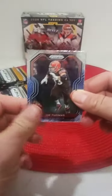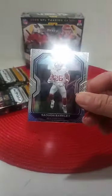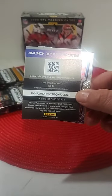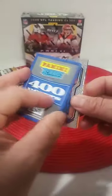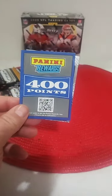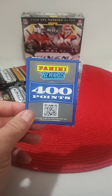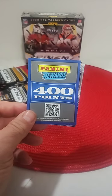Super Bowl Sunday in 2 weeks, so football winding down. All right. We got Cleveland. We got Barkley for the Giants. And we have a 400-point Panini Rewards. That counts as a hit, so there will not be an autograph. We had this the other night too as well.